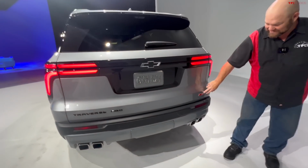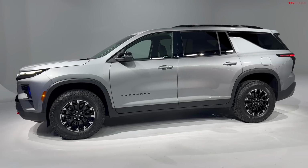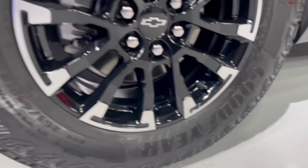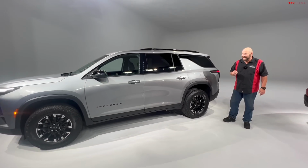This badge represents what we're talking about. Z71. Yep. Now, is it something that just has wheels? Yeah, a little bit more than that. Tires, a little bit more than that. Suspension, a little bit more than that.